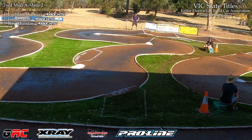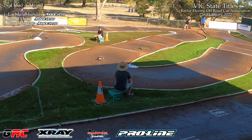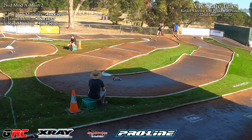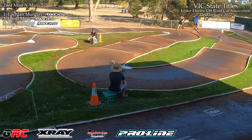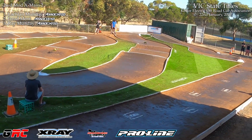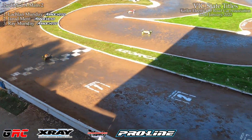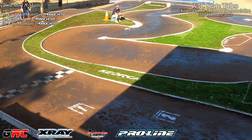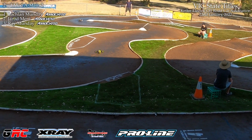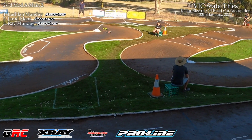Through the S's goes Lockie. Over the switchback into double single on the first triple. Up the second triple, up he goes, down he goes. Onto the straight. So a fair bit of open track between him and the next back marker. Jared Metz goes up and down through the S's, through the other S's. Double, comes through the triple, double single.